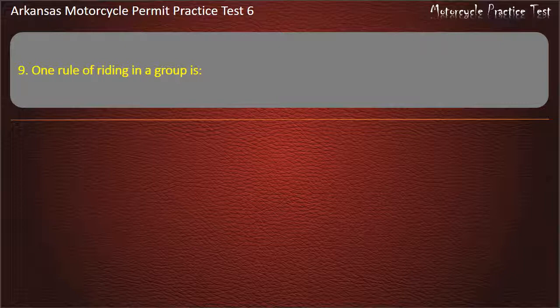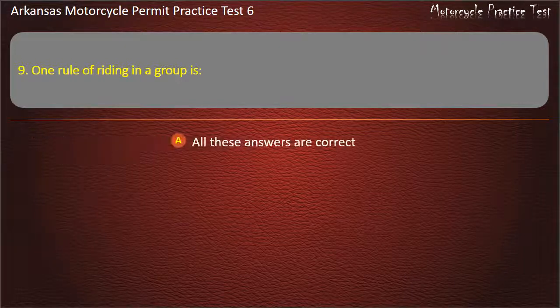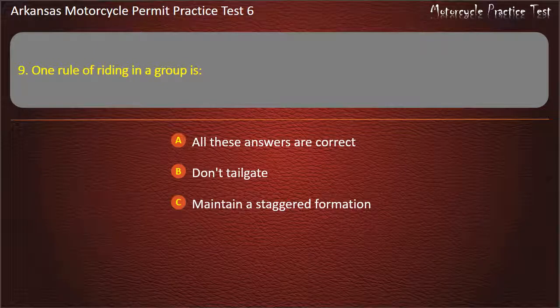Question 9. One rule of riding in a group is don't tailgate, maintain a staggered formation, check your mirrors frequently, or all these answers are correct. Answer: All these answers are correct.